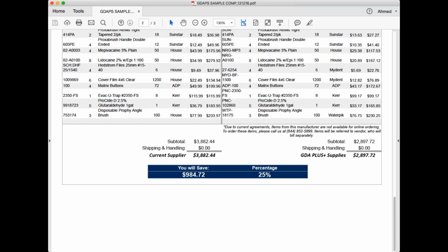Unfortunately, most of the other dealers charge different pricing to different customers, so every customer pays different prices for the same items. So that's why it's a good thing for us to do, to show you particularly what you would save. The other main benefit of doing this is once we go through this comparison, we essentially build a database of all of your particular purchases.